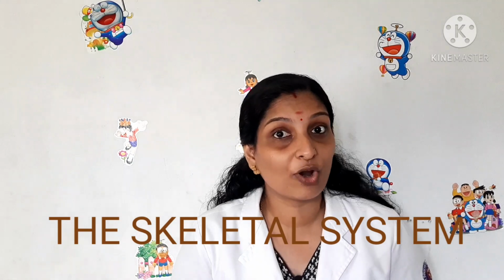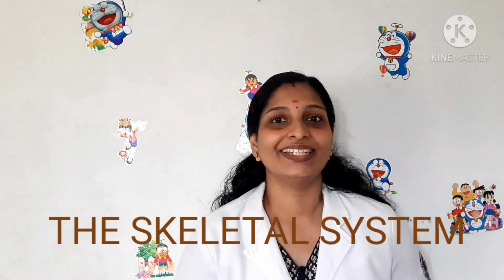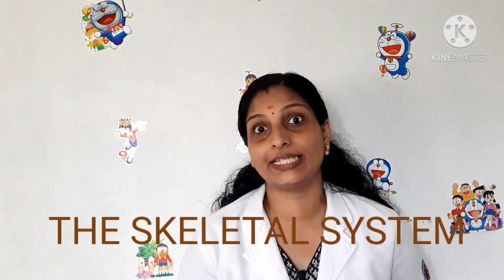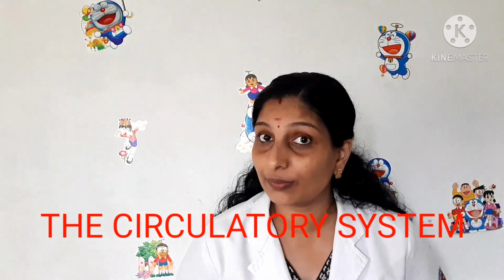Hope all of you have understood about these three organ systems very well. Then let me ask one question. What are the functions of skeletal system in our body? Yes, skeletal system gives shape to our body. Then it protects the internal delicate organs. It also helps us to move. Along with skeletal system, muscular system also help us to move. Then circulatory system includes heart, blood and blood vessels. Heart pumps blood to all over our body through blood vessels.